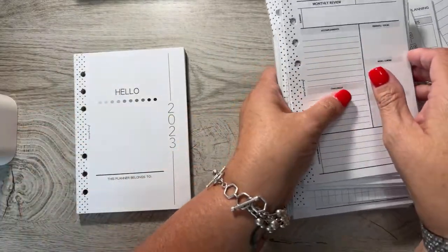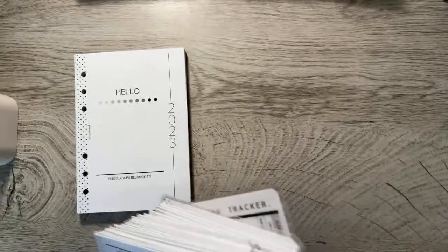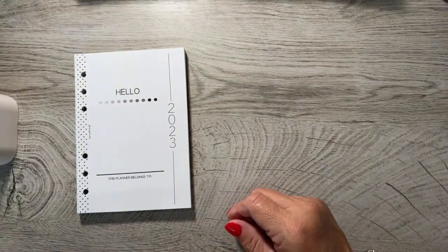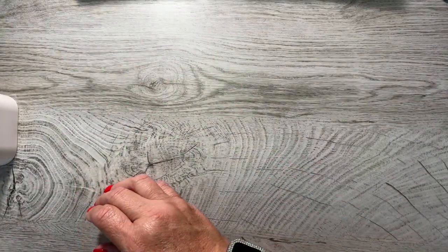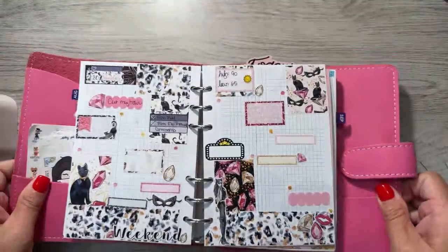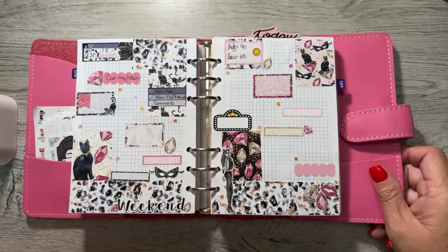But all of this was from Fancy Plans, and they seem to have a lot of different options and ideas. And I'm kind of getting a little bit excited about starting my planner for next year, just because of all of the fun options that I'm seeing and running into. But we shall see.